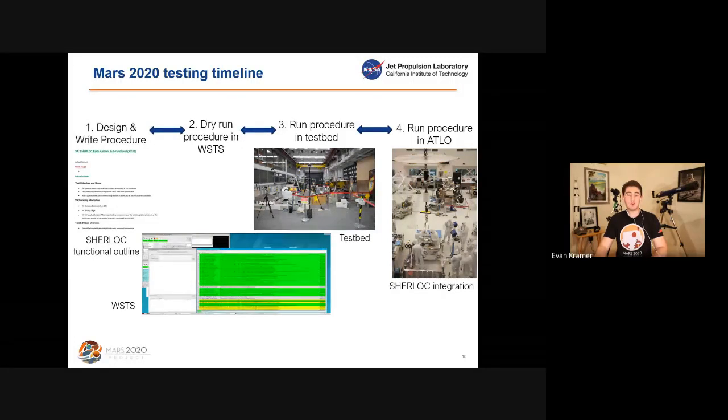After you run a perfect run in the testbed, you get to run it in ATLO. Notice how the blue arrows are pointing in both directions on this slide. That was done purposefully, since there is an incredible amount of iteration in the process that takes nonstop work for months. Now, that was a very top-level overview of how to get to ATLO, and you may have questions about some of the specifics of each of these steps, because there are a lot of them. So let's break it down a little bit.